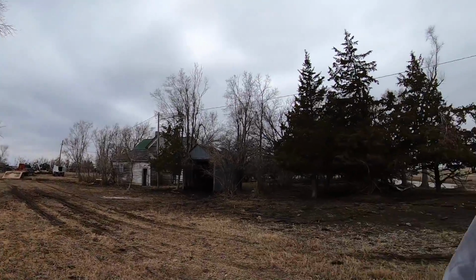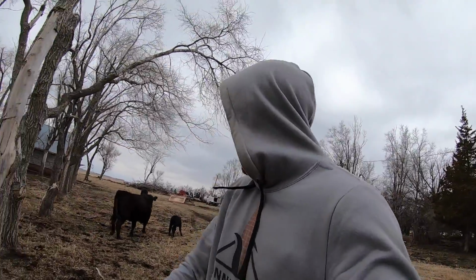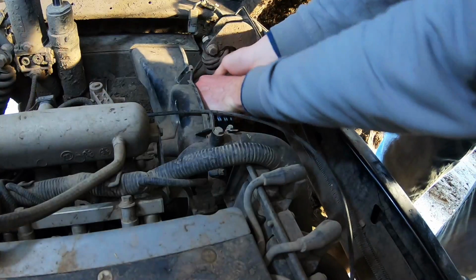So down there we got a crew. They're running an electric line because that well is just running really slow, and so we're putting in an electric pump. So they got to run a line to it, and then that'll water our cows a little better than the artesian well. It's just flowing really slow.